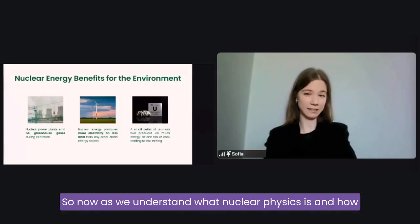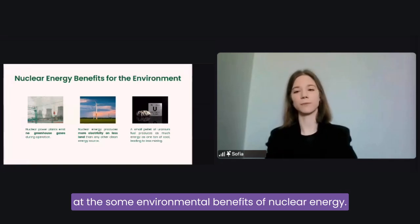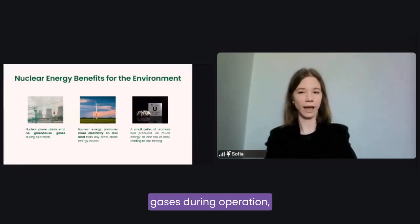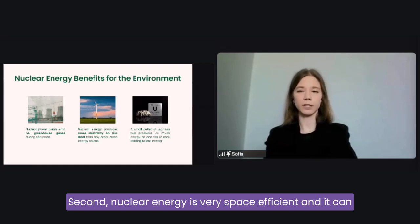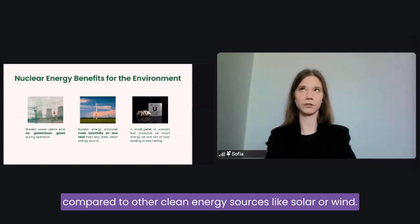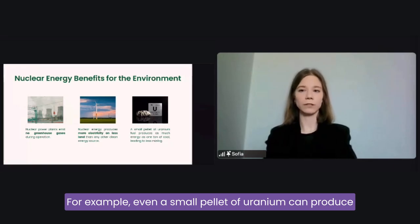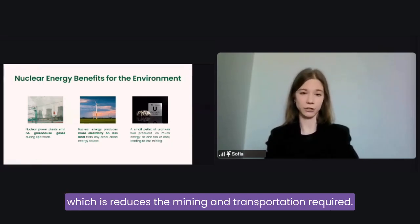So now, as we understand what nuclear physics is and how energy can be released from the nucleus, let's look at some environmental benefits of nuclear energy. First, nuclear power plants do not emit greenhouse gases during operation, which is really important in reducing climate change. Second, nuclear energy is very space efficient and can produce a large amount of electricity using much less land compared to other clean energy sources like solar or wind. And finally, nuclear fuel has really high energy density. For example, even a small pellet of uranium can produce about as much energy as a ton of coal, which reduces the mining and transportation required.